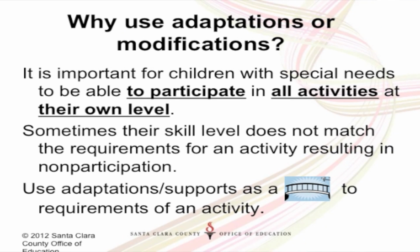Why we want to make sure that we're using adaptations and modifications in our story time is that it's really important not only to have children who have disabilities here in the library, but also to make sure that they have access to everything in the library. Just like you were talking about earlier, making sure that you have a certain height for people with disabilities with the books and things like that. We want to make sure that children are actually participating, not just that they're here, but that they're actual members and participating. And sometimes that's a little bit difficult because their skill doesn't match what is required of an activity here in the library.